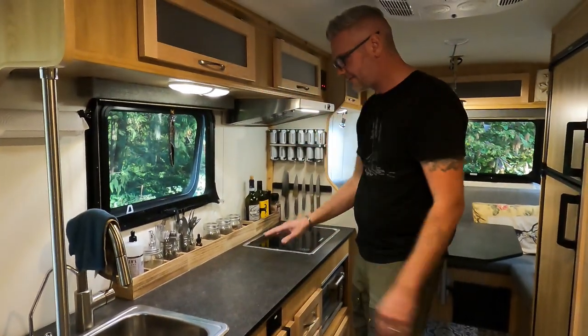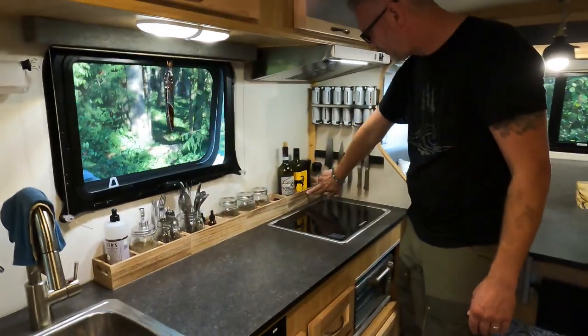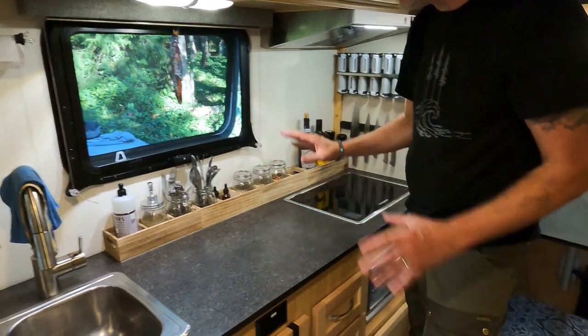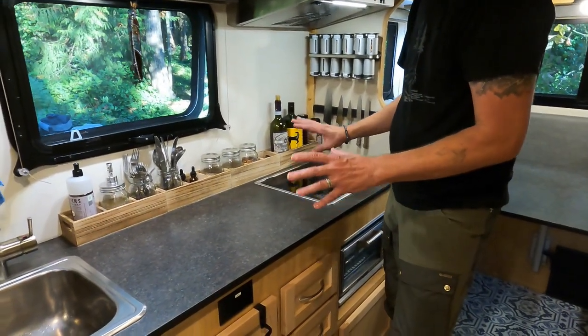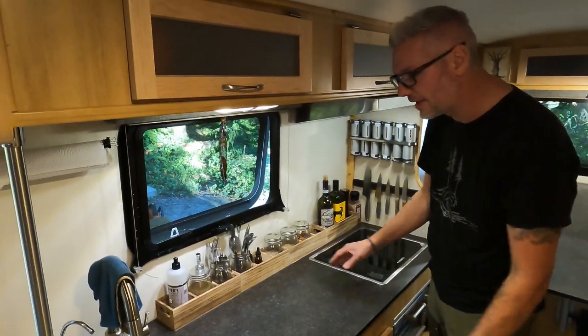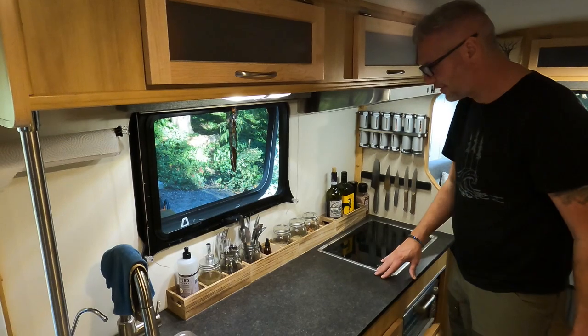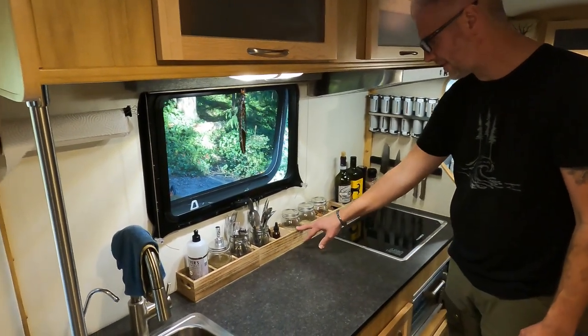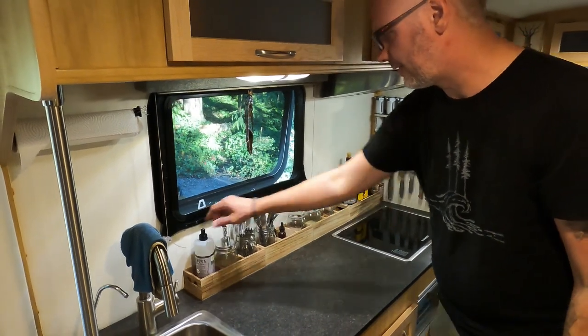Before I go into the cabinets, we added these jar holders, and they're so convenient. There are a lot of other great ideas that other Escape owners do, like full shelves and stuff, and we thought about it too, but right now this works really well. It was not expensive at all, and we have everything in there.